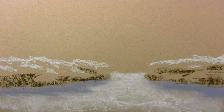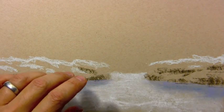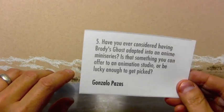It is a little tricky because my fingers are getting covered with the pastel, and I suppose it doesn't matter if I get it all over these pieces of paper.